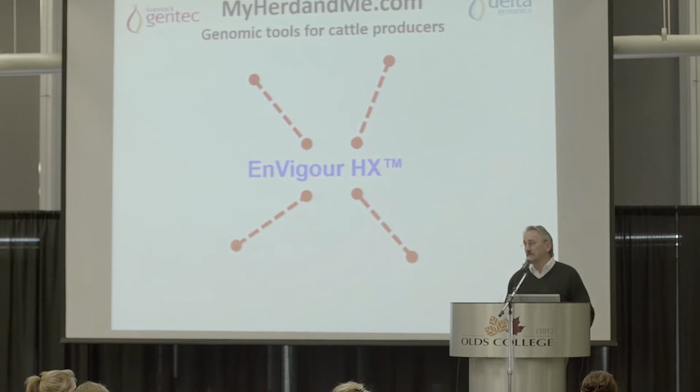And I'm going to go through those various tools and just build the scientific basis behind them. I'm not hired by the company, by Delta Genomics. I'm a scientist, and we look for the evidence, the science-based evidence, and that I'm going to share with you today in a friendly fashion. I'm not going to get into too many complicated things.